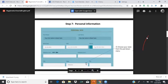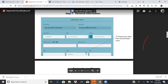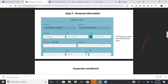And then personal information, put it in here: your first name, your last name, birthday. Make sure it's exactly how it says to do it on this. If it has a slash, put a slash. If it has a dash, put a dash. Whatever the system's telling you to do, do it exactly the way it's programmed.